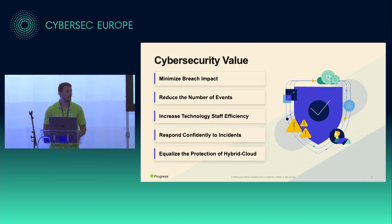We help you increase staff efficiency because the solution is really easy to use, enabling less experienced team members to do complex investigations. You gain more confidence in responding to incidents, and with noiseless insight and hard evidence on the root cause, severity, damage, and impacted systems, the remedial actions are much more accurate. And you can have all that equalized level of protection in your whole hybrid cloud environment.